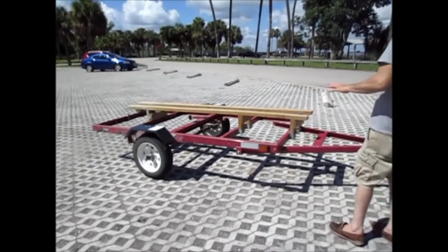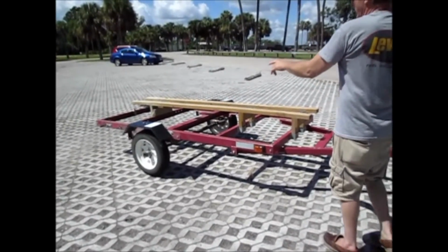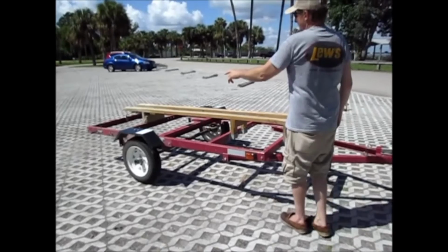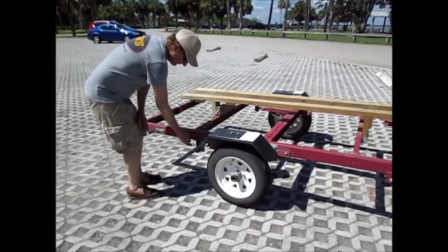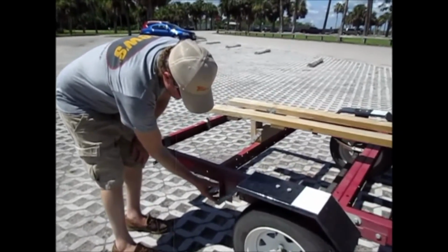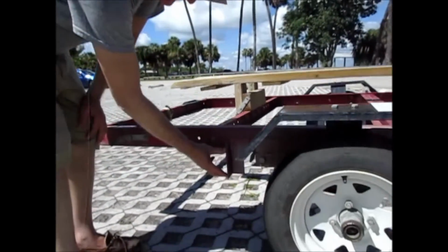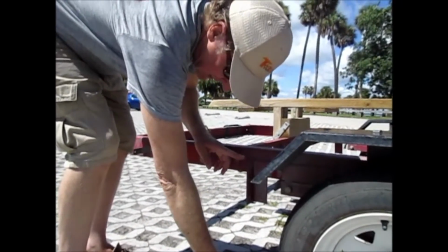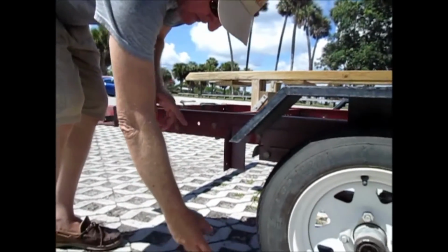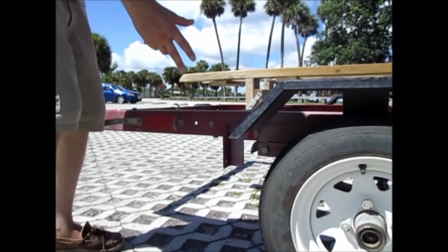Now, once you've got the trailer built, don't worry about, see this L bracket right here? There's one on the other side too. This is for the optional piece of angle iron. It's about this long, and each one has 2 caster wheels.